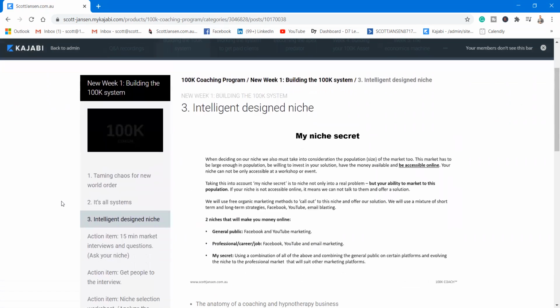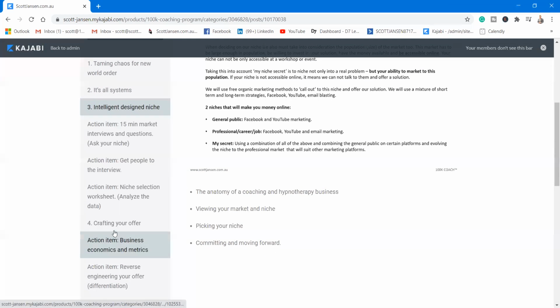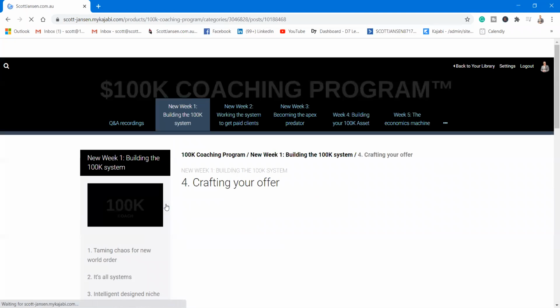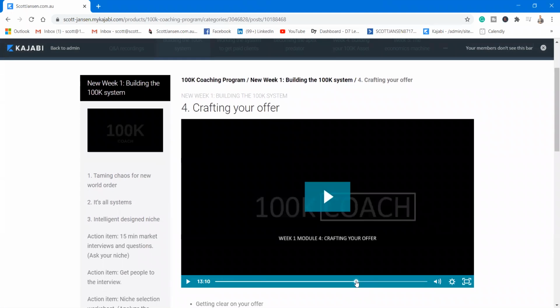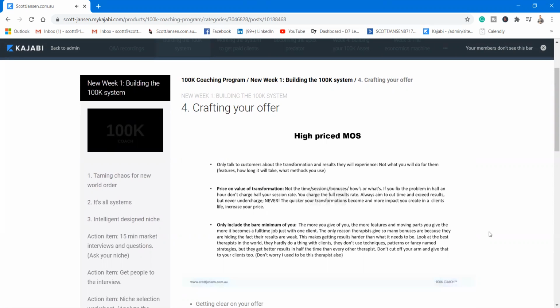Now, the way that we price our services, guys, we introduce our students to something called our overall transformation, our minimum optimum service. Now, I'm going to see if I can find that video. Where are we? Let's have a look here. So I want to talk about this pricing structure. Okay. So here we are. So we introduce our students to something called our MOS offer.